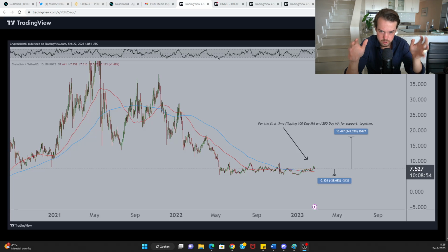So what we see here is the following. The peak of Chainlink was in April 2021. Since then, we have been collapsing from $50 to 5. And we have been having this crash here in May 2022, right? Since then, we are going sideways. So this range is ultimately around a year.